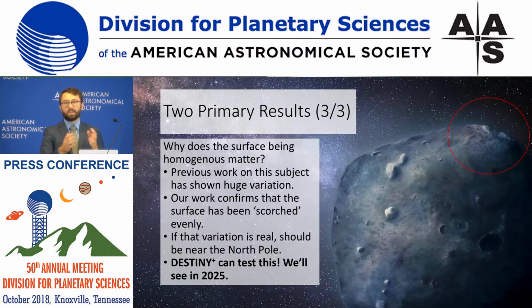But maybe all that variation reported by previous observers is right. Our observations didn't quite see the North Pole of Phaethon. So if that variation is real, maybe the North Pole of Phaethon is actually quite different. And luckily, Destiny Plus can just check this. They will see it. They will take images. We'll know. And there's a couple other lines of evidence that suggest that you might think that maybe Phaethon's North Pole kind of stands out.